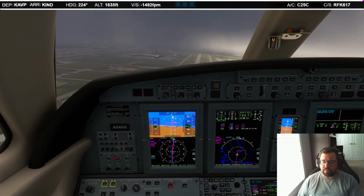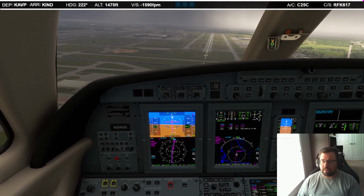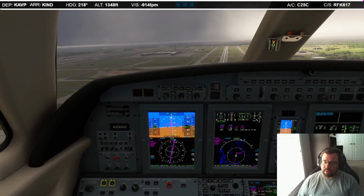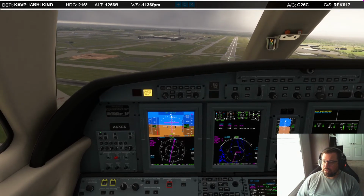Okay, let's get a little left rudder here. Look for that green. There we go. Got some green indicators. 100% manual. Nice. Okay, let's get it over a bit more. Crosswind's pretty aggressive here.